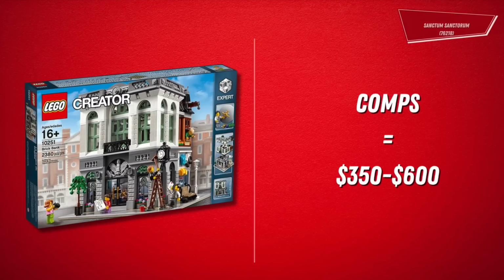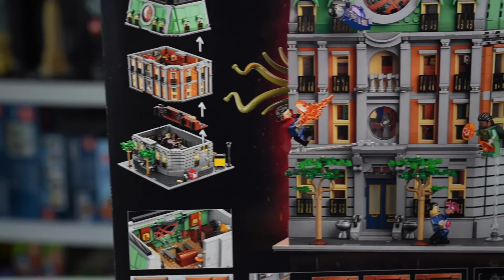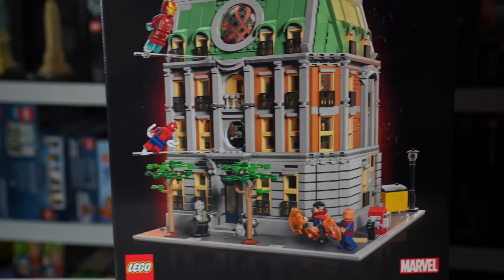And then comparisons, obviously we could compare this to modulars. Most of them will go up to that $350 to $600 range over time. I don't think this one's going to get up to $600, but I do feel like this is probably going to get somewhere in that high 300s to probably 400. So if you can get it for 150 to 200, and then obviously over the next couple years get it up to that 350, 450, I think this will be a solid buy.